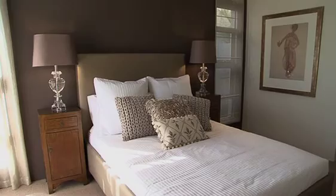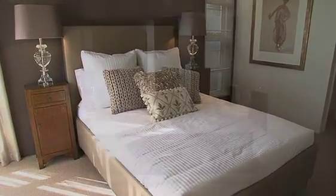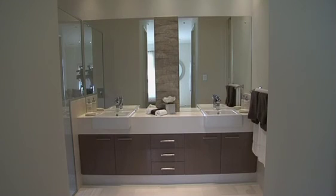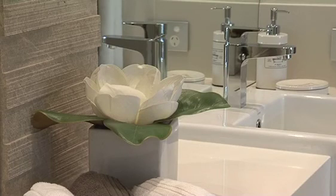You're welcome. That airy feeling continues through to the master bedroom. After a night fighting over the doona, wake with a grin, knowing the battles have ended. His and her basins await you in the ensuite.